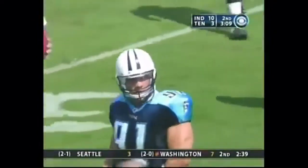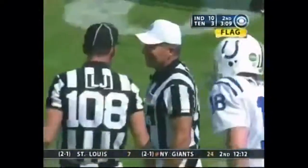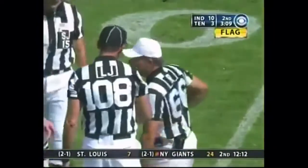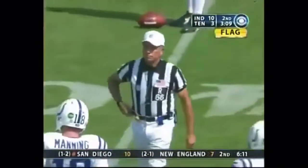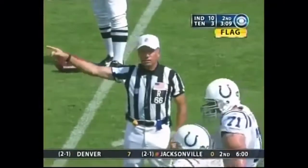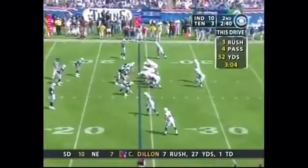Got a late flag down. Late, you better believe, and Reggie Wayne doesn't have his helmet on as he's jawing with Adam Jones. I don't know if it was removed by Adam Jones or if Reggie Wayne did it himself, but what if he called him Adam and not Pac-Man? That's a big deal here. After the play, taunting, number 32, defense. 15-yard penalty, first down. And nailed Manning low.